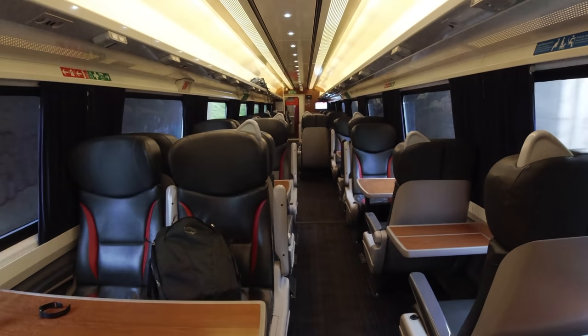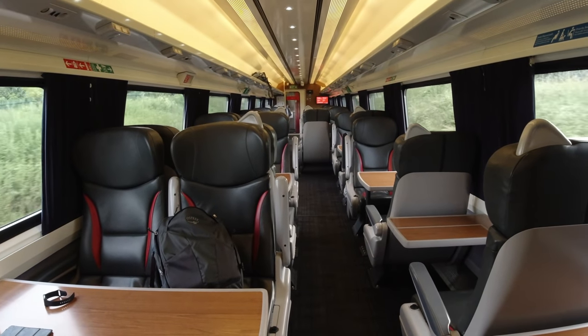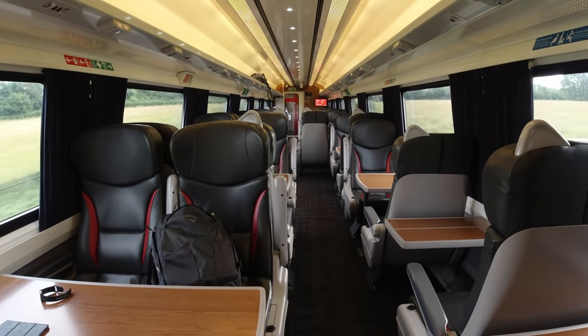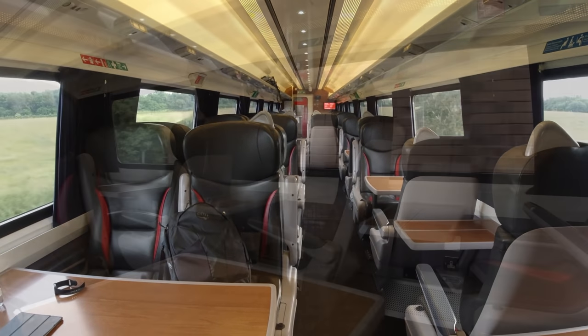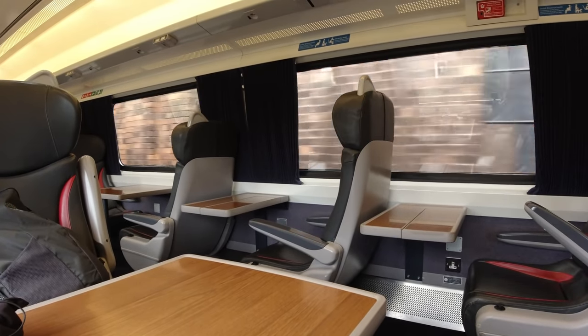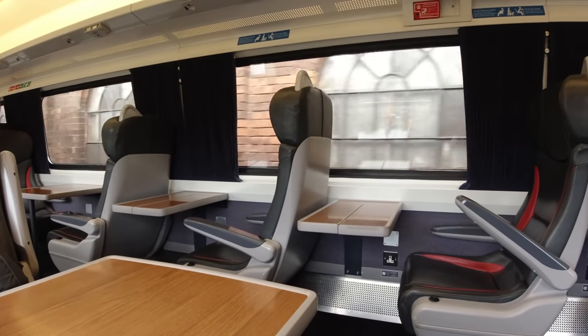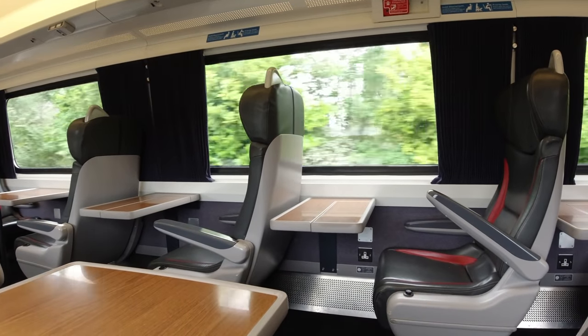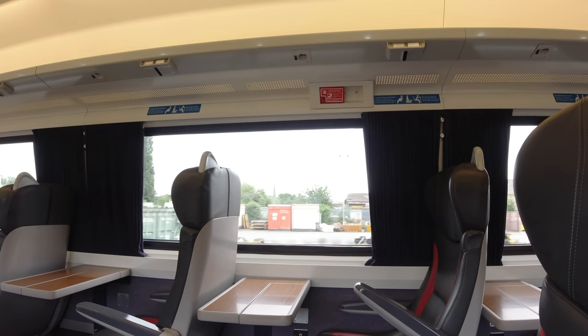Okay, so the first class carriage now is a full size coach, laid out in a 2-1 configuration. I reckon there are at least twice as many seats here as they had on the old service. It's a mixed layout with tables at each seat, whether you choose airline style or opposite facing. And if it was busy, I would choose a rear facing seat on the single side, so that I could get the best views of the North Wales coast after the train reverses at Chester.